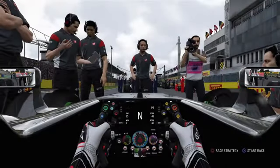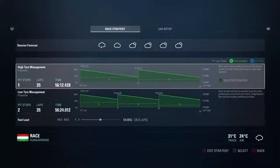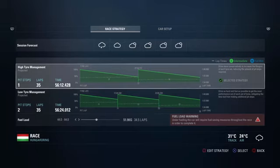As we can see, it is raining, which means that we're going to have to start on the green-wall intermediate tyres. The weather is actually showing that there's not going to be a lot of rain. So I'm guessing very early on in this race we'll be switching to dry tyres.